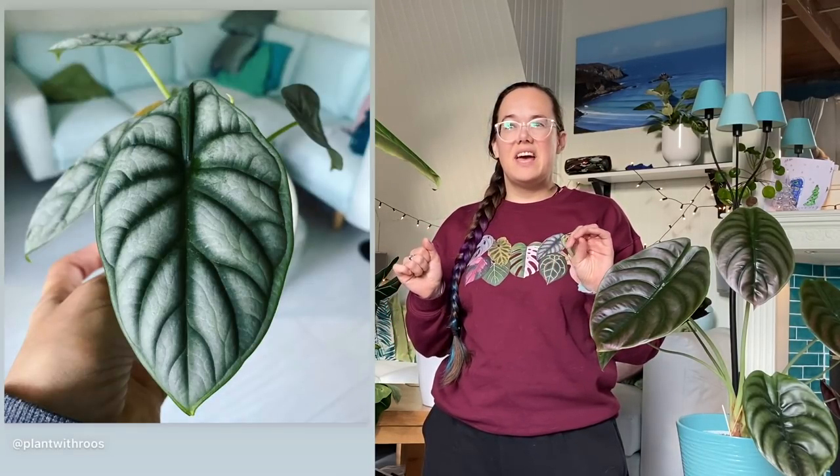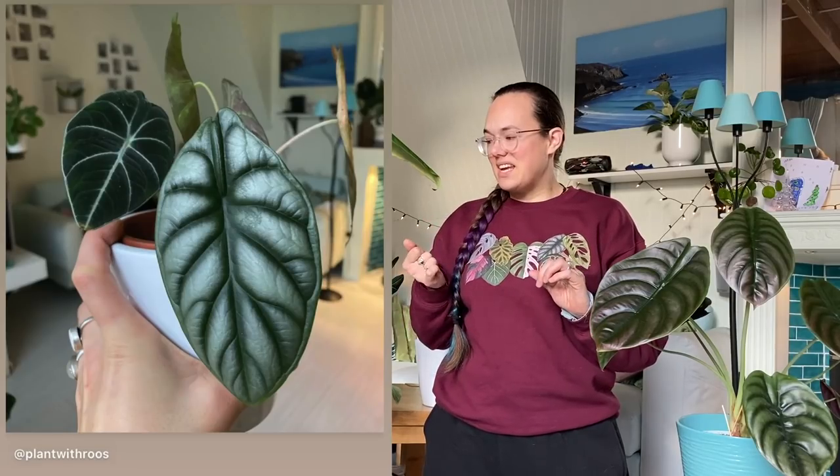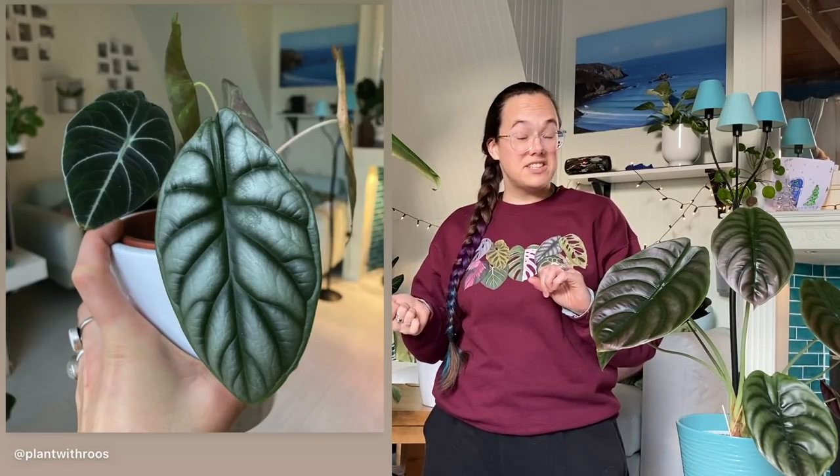Although I do have to say, the first time that I killed all my babies, I had a beautiful alocasia silver dragon and a black velvet. And I killed them because I didn't know what pests were. And when I did find out they had pests, I treated them not very nicely, not very well either. And now it's about a year and a half later and I know a lot more.